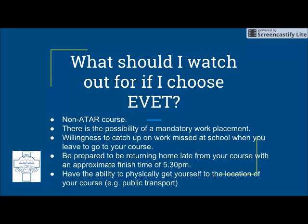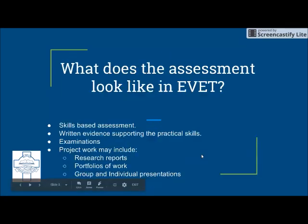You need to be prepared to catch up on the work that you miss out on at school before you go to your course. You need to make sure you have things in place that will help you do that catching up. And you have to know that you can actually physically get yourself to the location of your course. It's no good saying, oh, I want to go and study this at Randwick TAFE, and then find out that you actually can't get to Randwick TAFE or get home from Randwick TAFE.